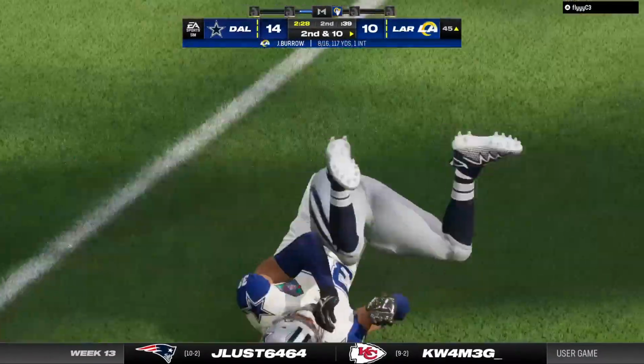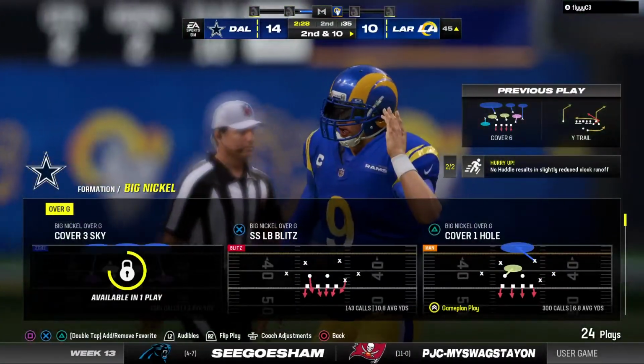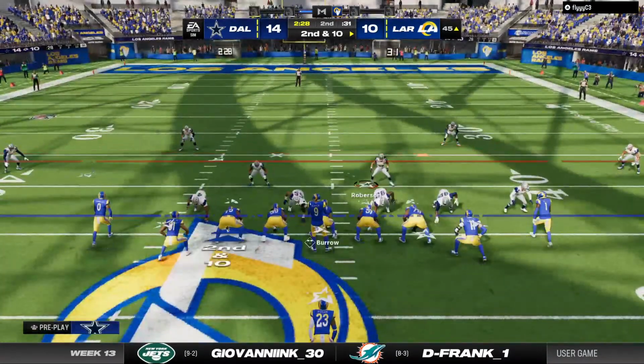A throw there, but that's going to wind up incomplete. This is certainly a team that has proven it likes to target its backs through the air, and defensively, they were aware of that and certainly were prepared on that throw. Now a 2nd and 10.